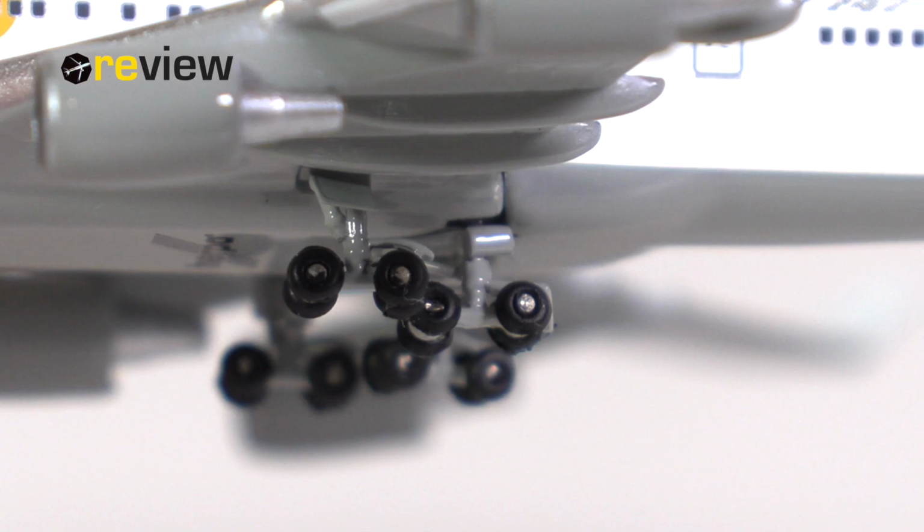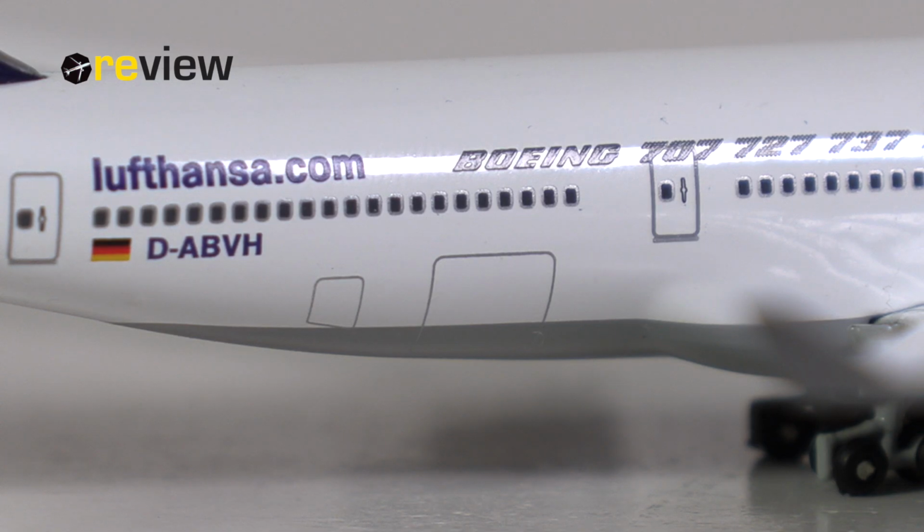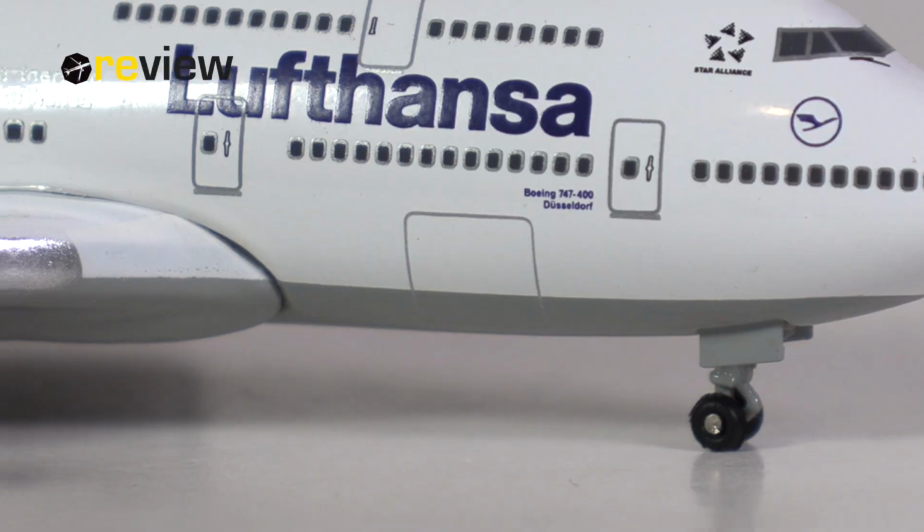You can fix it with a bit of glue, but as I say, for the time period this model was made from Herpa Wings, this is extremely shoddy work and rather unusual actually. And then last but not least, we do also have the doors to the cargo compartments printed on here at the back of the aircraft and here at the front of the aircraft.